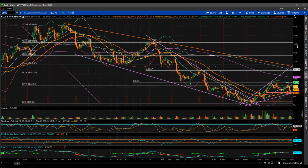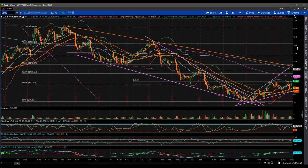February, March calls are terrific for Blue. Blue is a serious chart, but it's a biotech stock. Biotech stocks don't always track the exact patterns as tech stocks. Okay. Biotech stocks have a kind of a different characteristic. You know what I'm saying?